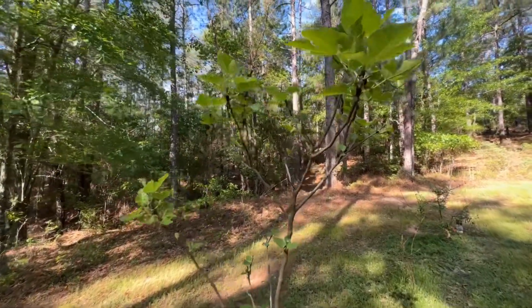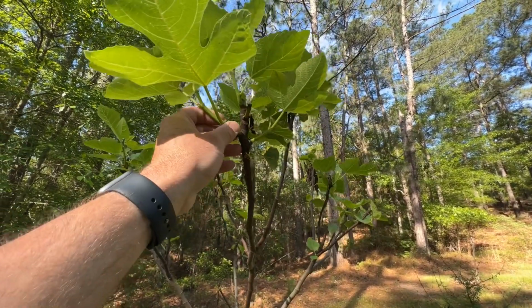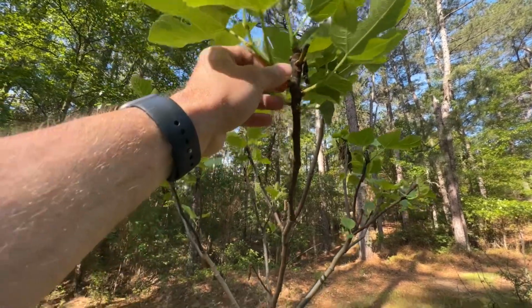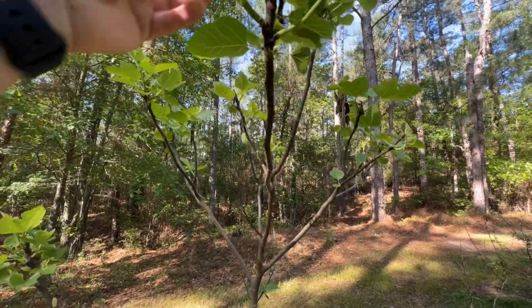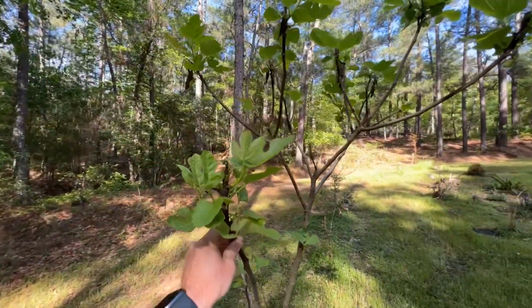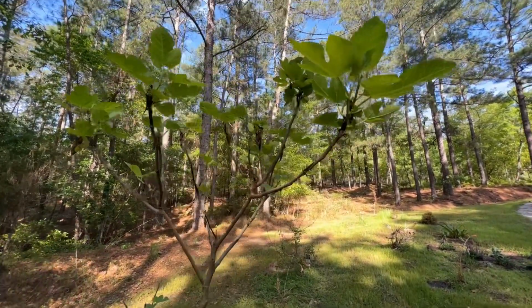And our fig tree fortunately came back. We had that late frost, and all the leaves that were out got killed, and I wasn't sure if she was going to come back or not. But hopefully it'll have time to bud and set some fruit for us. But figs do great in this area. We're in Aiken County, and this is one of the most easy fruits that you can grow around here.